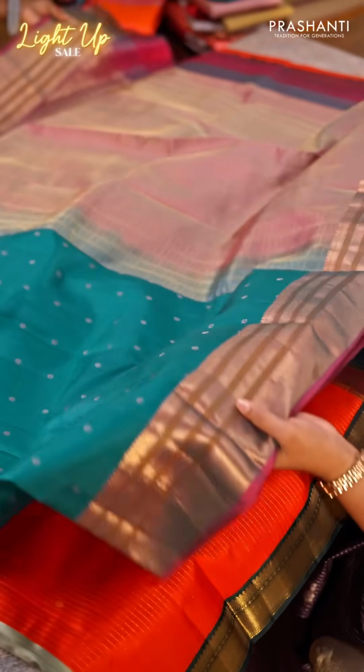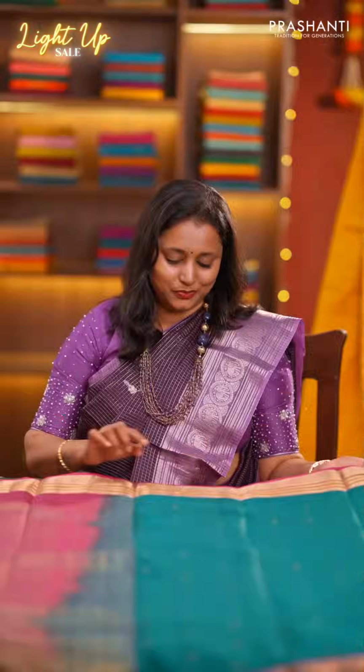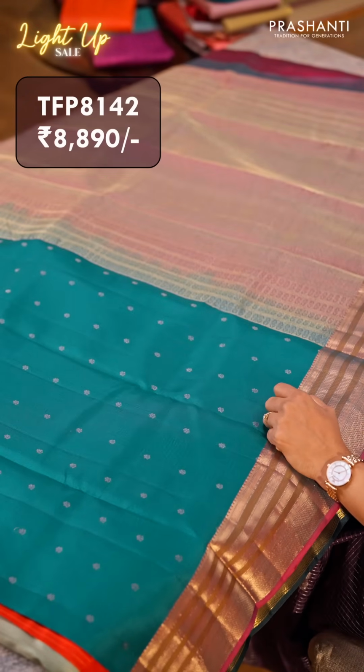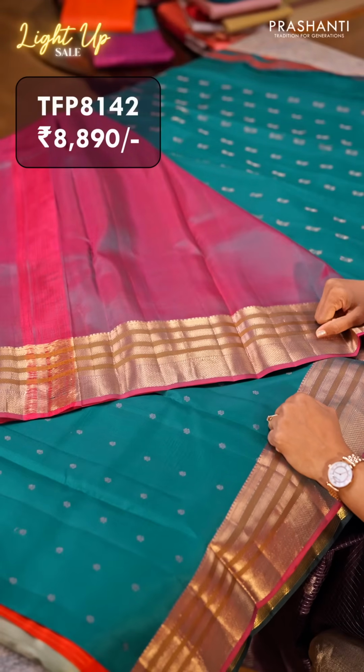Peacock green with dual tone of magenta, another lovely sari with thread and zari pattern along the border, 1000 buttas that runs all over the body with a rich contrast zari woven pallu, and this has got a matching blouse in dual tone of magenta.